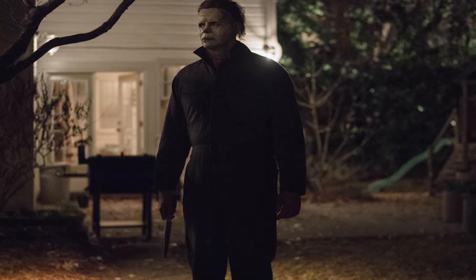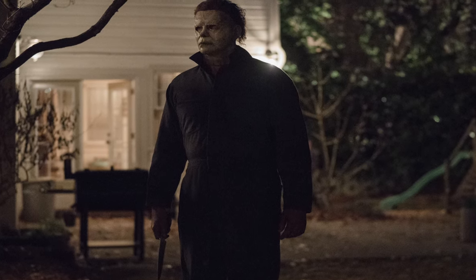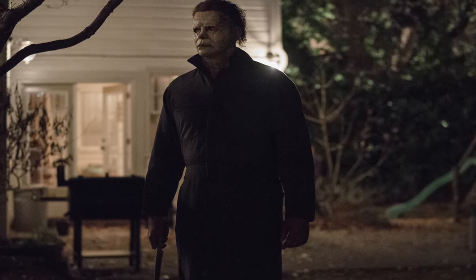The lighting is fantastic. They highlighted the shadows in the best possible way. This truly looks like how you would imagine that the mask would look after 40 years. It stays true to the original while still being updated just a bit for contemporary audiences, and I don't think that anybody else could have done a better job with this.